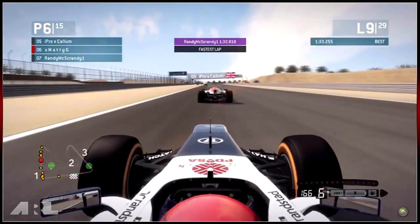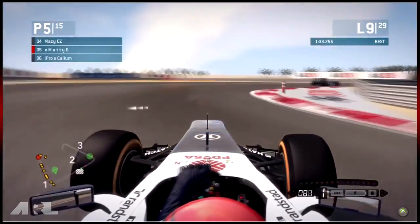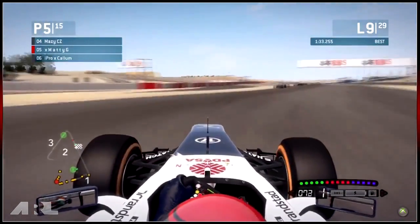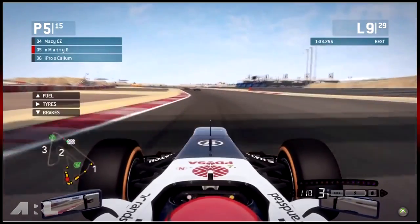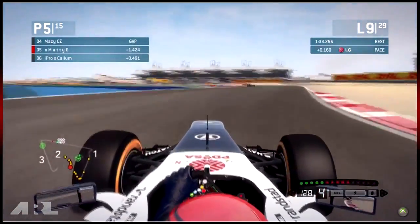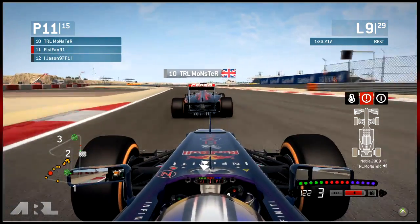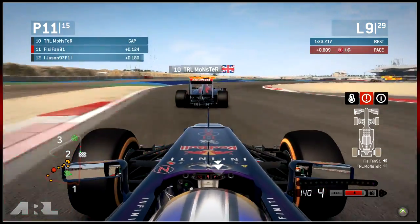And here goes xMattyG now in 6th position on the back of HyperX Cal, another driver yet to stop on those very worn hard compound prime tyres, and he's up to P5, and there's his teammate and Mazy CZ just in front as he flicks down to standard mix 2 to save a bit more fuel as they head through the complex of turns 5, 6 and 7, and the very sharp braking zone of turn 8.